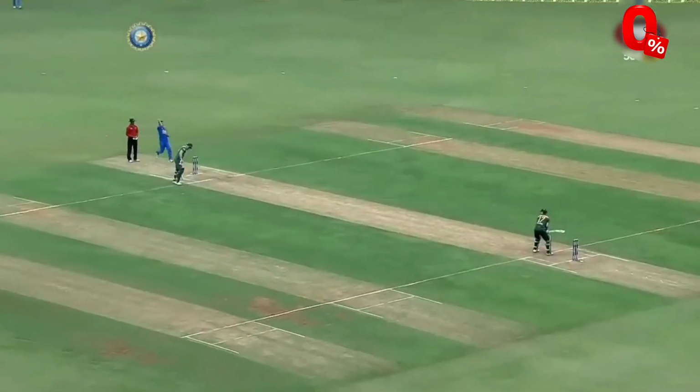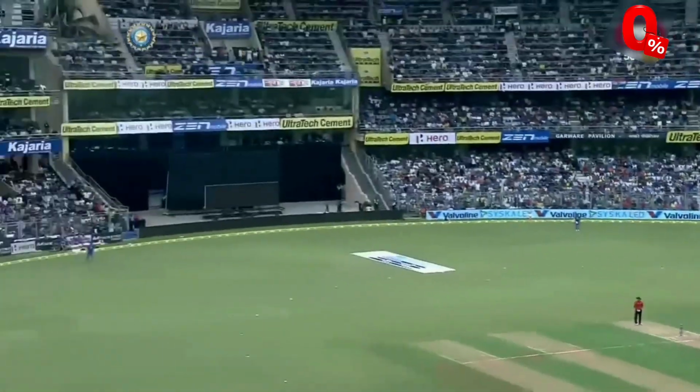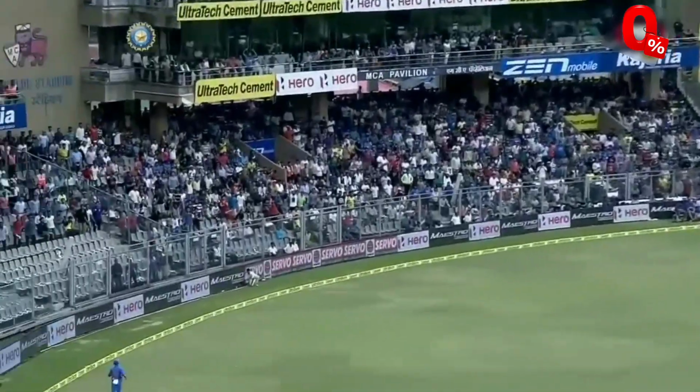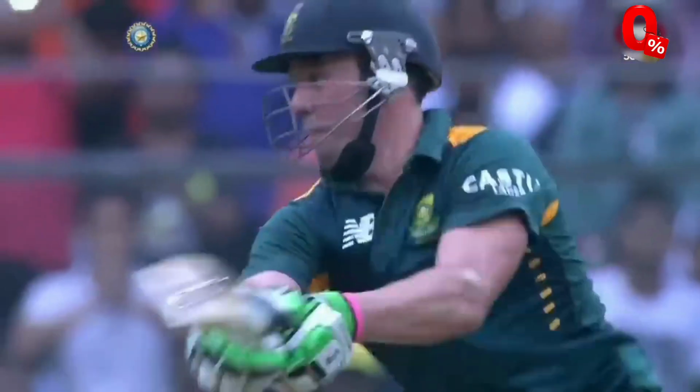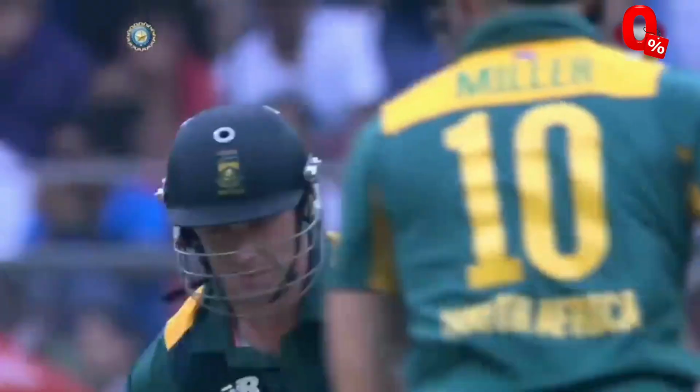Just keeps going. Watch as your skipper takes the opposition bowling attack. Now this is the slow delivery. There is no fielder there. There is actually a fielder there. But they fancy themselves bowling short to AB de Villiers and just hope that he goes through with the shot.